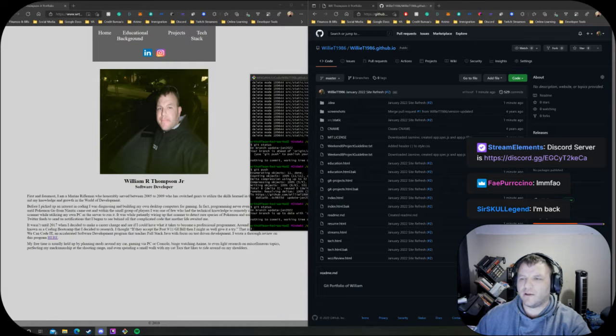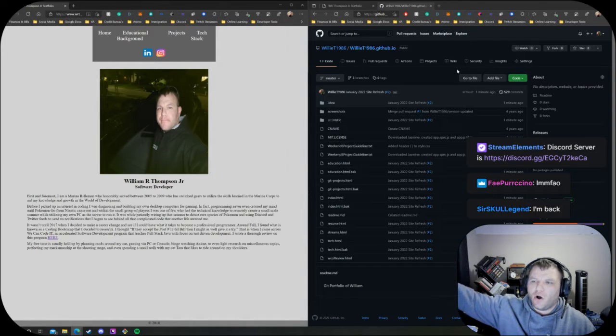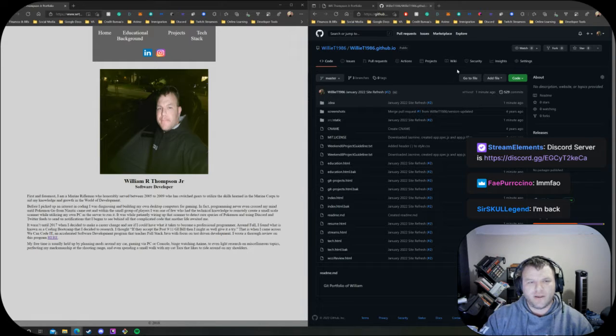Hey, Skull. Welcome back. Thanks. All right, so I'll show you what I just did. I went ahead and merged, and I did what they call a squash and merge, which means instead of merging all the commits from that one branch into the master, you can create a single consolidated commit when you merge the branches.